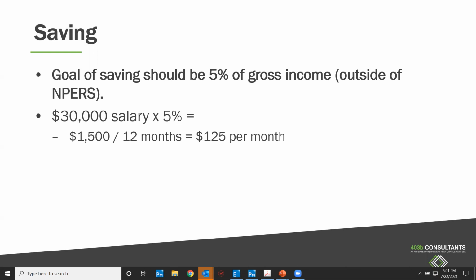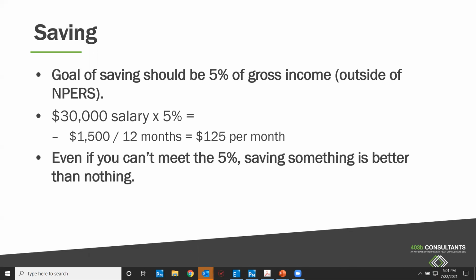So as an example, if I took my salary coming out of school, 5% is roughly $125 a month. If you can't save the 5%, no matter where my salary is at, saving something is definitely better than nothing, and starting early is definitely better than sometimes saving a lot. So if you can start early and save a little bit, that's the best advice for anybody.